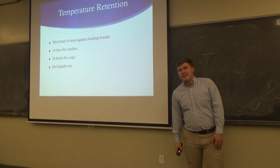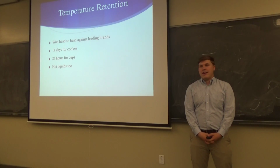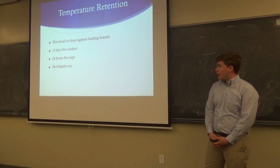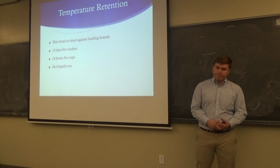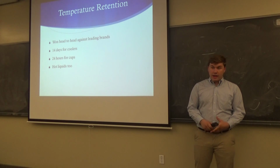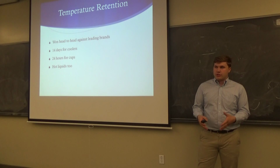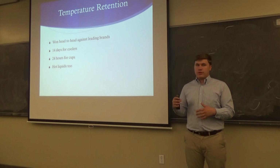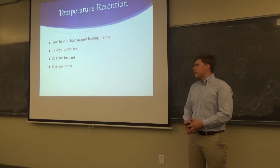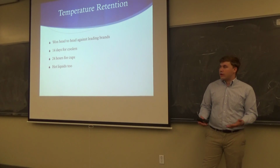Temperature retention. Camping Life magazine conducted a head-to-head challenge between Yeti and its other top 3 competitors, namely Coleman, Rubbermaid, and Igloo. And in this competition, they filled each cooler with ice, a big block of ice surrounded by smaller ice cubes, and they sealed it off, measuring temperatures for 5 days. At the end of the 5 days, they looked at how much ice was in each one.